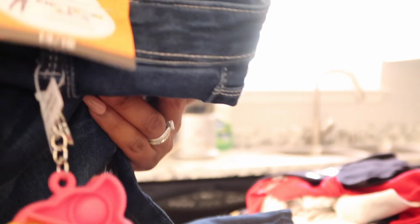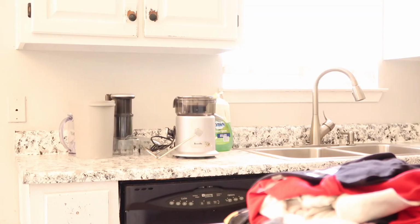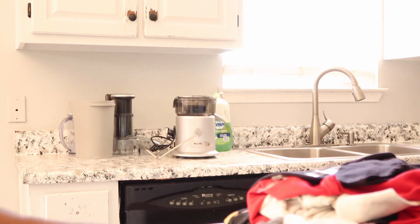She is 8 years old, so sometimes her size runs different too. This is a 14-16 from Sam's. We also picked up a black pair like that. And here's some more of those uniform shirts.